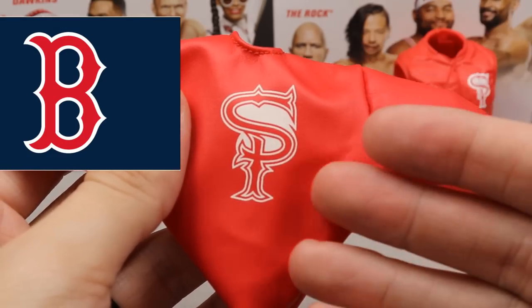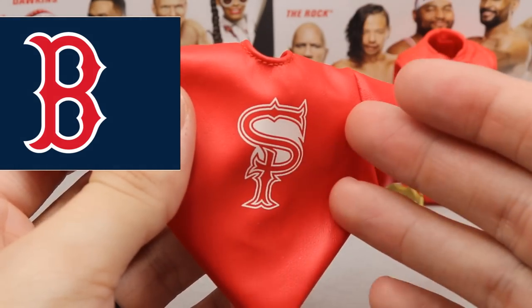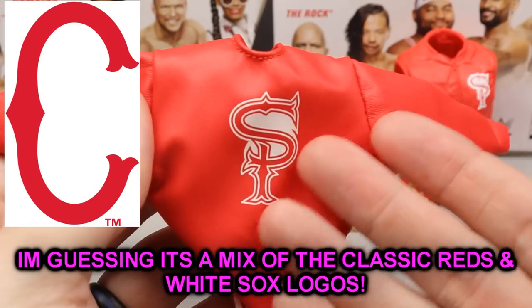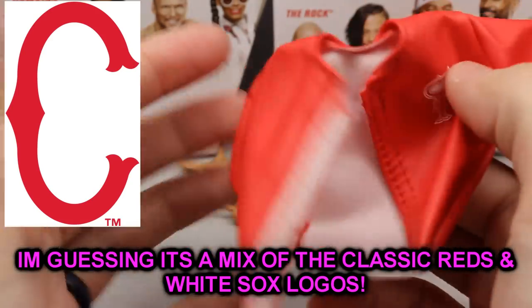I think Angelo's from Cincinnati and Montez Ford is from Chicago, so maybe we got some things from around there. It kind of does look like a classic White Sox logo. But I like the way this jacket looks.